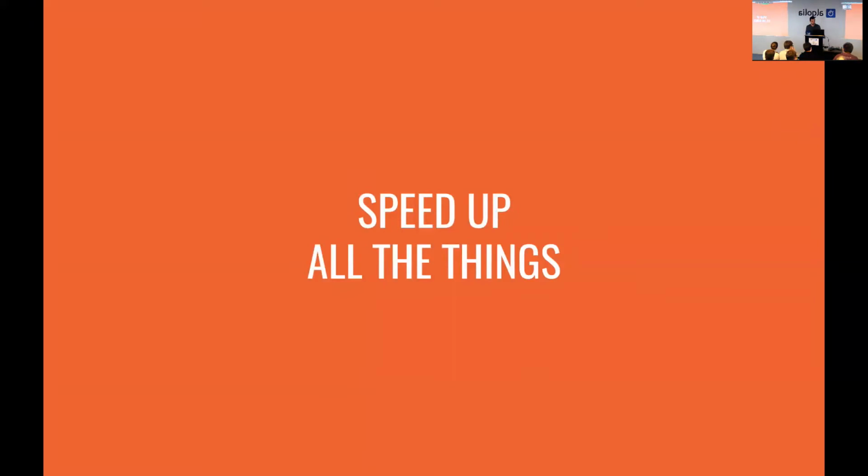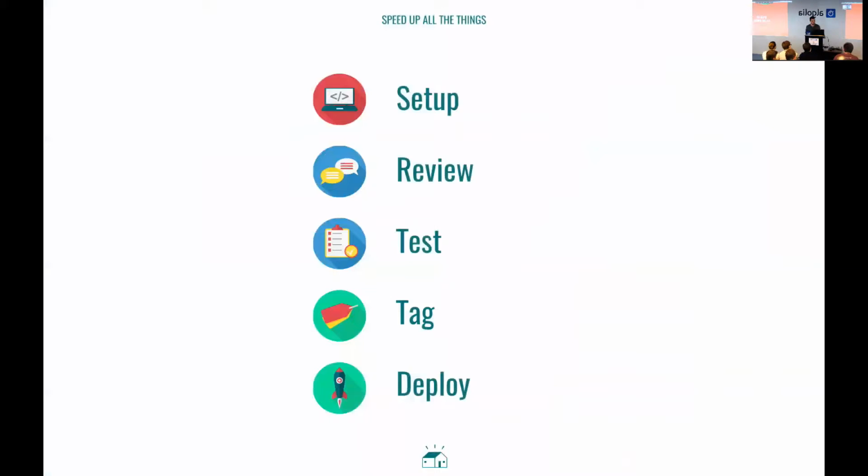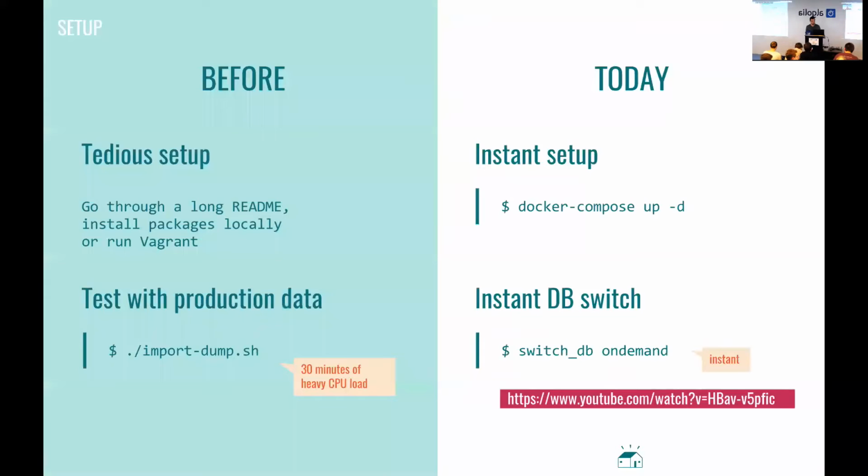We are 20 people in the tech team and we deploy about 10 times a day, but very tiny releases. And so we have rare bugs, if any, and we run the database changes in a safe way, so it's still compatible with the web server serving the requests. We could add a column or add a table and it won't make anything bad happen. Before it was twice a month and now we release every day. So we had to speed up everything: the dev workspace setup, the review, tests, how we tag and how we deploy. I'll go through all these things and show you what we did.